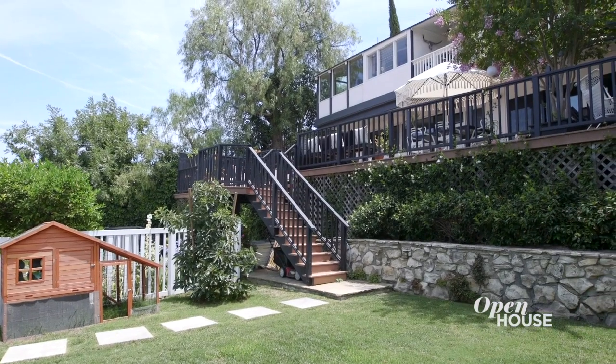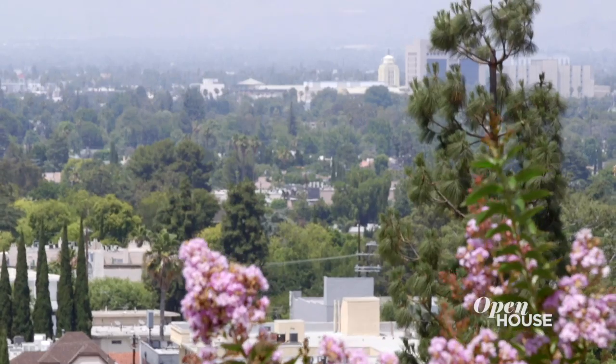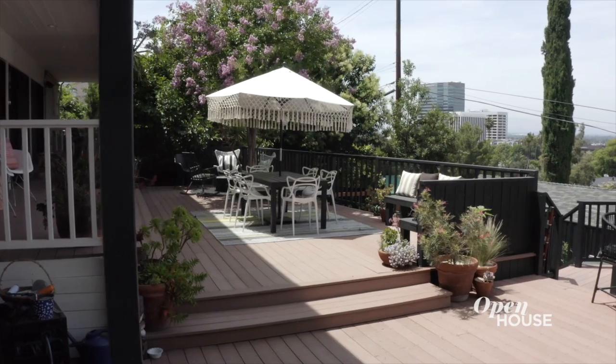Hi, I'm Barbie Palomino. Welcome to our little mid-century modern compound in the hills of Sherman Oaks with amazing views, a pool, grassy yard, tons of deck space, and some really interesting features out front that we'd love to show you.